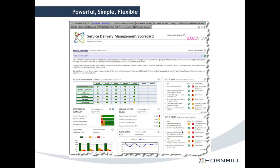Just to give you some quick highlights of that now. If we look at the top part of this service delivery management scorecard, we're now being specific here, giving some details around what's happening and the purpose of that particular report. We've got a number of incident volumes per service, so instead of just having individual metrics that show the individual services, we now roll that into one. So we've got one report with multiple metrics showing us incidents per email, changes made against the email server, and so on.